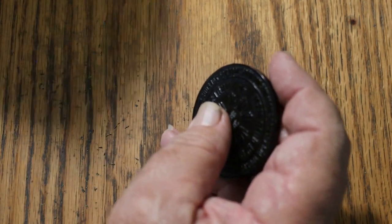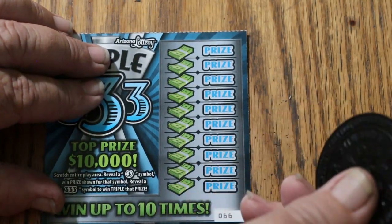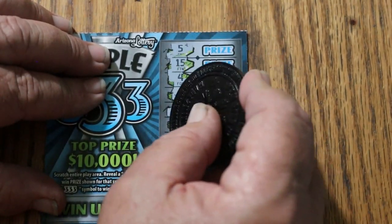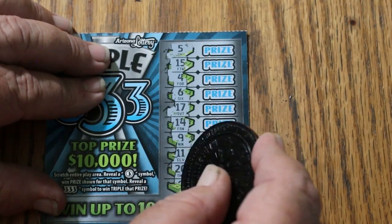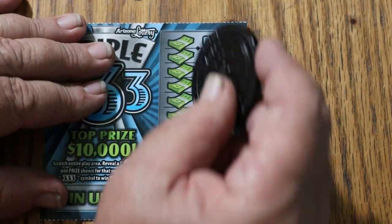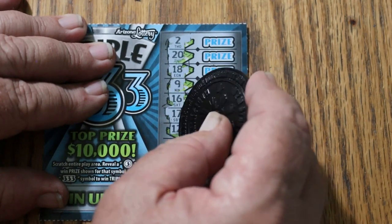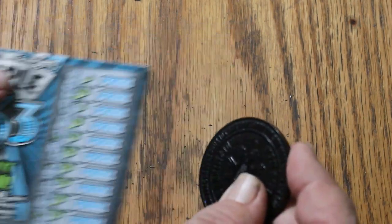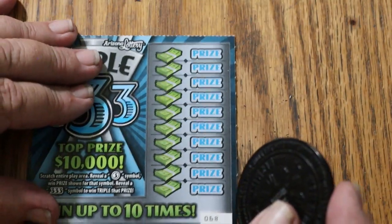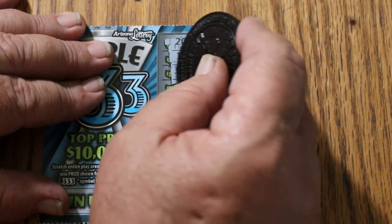Half back so far. That's book odds on just a handful. How about a back-to-back? No back-to-back. And nothing on that one. And, ooh, we got 333.